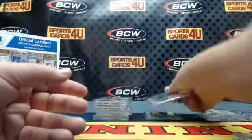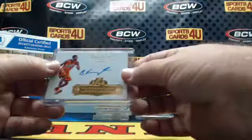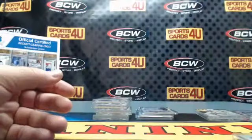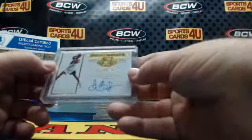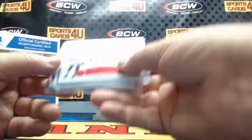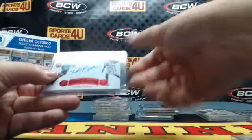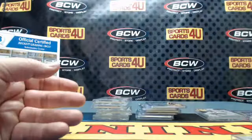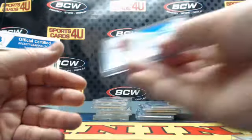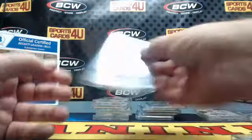13 out of 25, autograph for the Suns, Brandon Knight. Transitions autograph, also Suns, 1 out of 25, Antonio McDyess. Now and Then autographs, red foil: 8 out of 15, Bulls, Jimmy Butler; 1 out of 15, Grizzlies, Zach Randolph. Super Signatures, 3 of 10, Raptors, Jalen Rose.